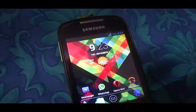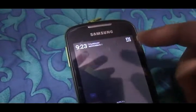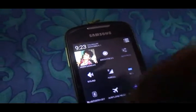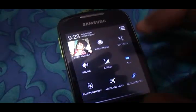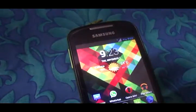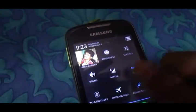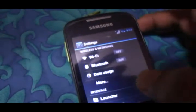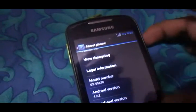You get some quick nice features, say a new notification bar which shows the date and time, and then you get the quick toggles where you can just directly change your profile settings. You can set airplane mode, you can rotate your lock screen and settings and stuff. You get some cool drop down action, say if you double finger swipe, it takes you directly into the quick settings screen. I'll just head over to system settings, and I'll show you that I'm running Android 4.2.2.